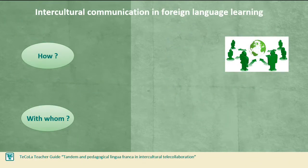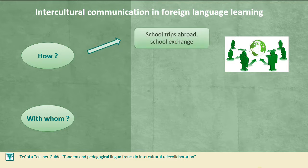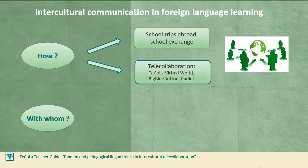How can we support intercultural contact and communication in the school context? Traditional options include school trips abroad or school exchange programs. In the TeCoLa project, we set up intercultural exchanges with the help of telecollaboration tools and environments. We support, for instance, video communication on the Big Blue Button platform, communicative avatar interaction in the TeCoLa virtual world, or written and oral posts on digital walls and Padlet.